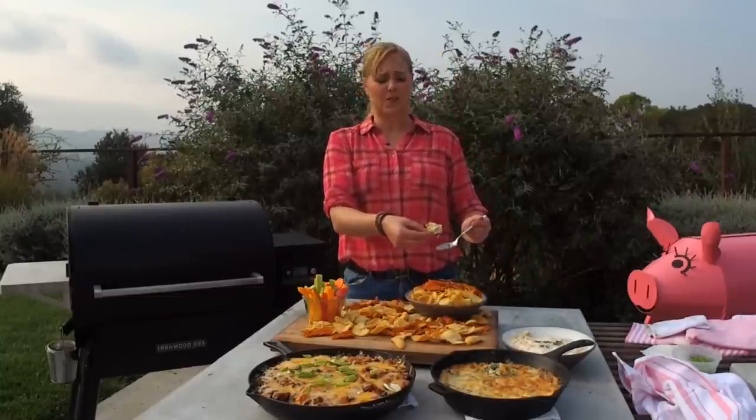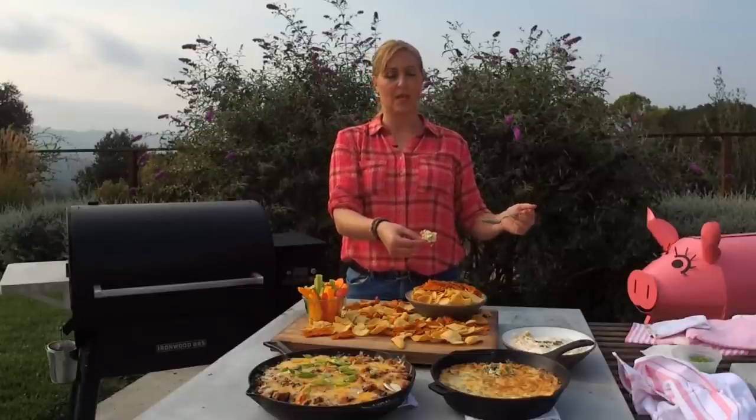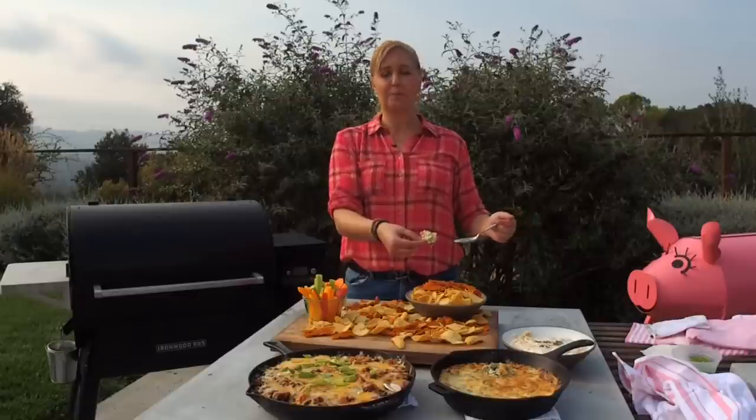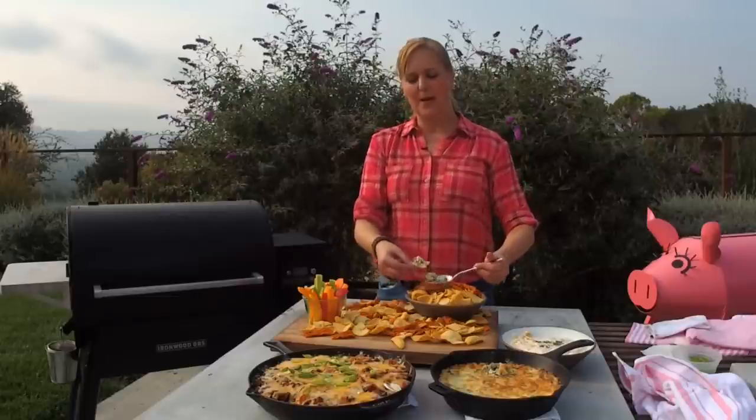Apple pie. My son Connor, on his birthday, I make him whatever he wants, and it's usually an apple pie, ribs, and a homemade mac and cheese on the grill. I like my skirt steak with chimichurri sauce. Oops.